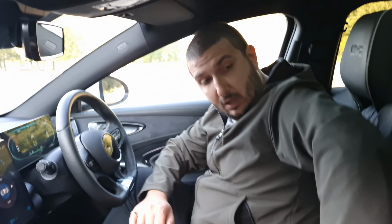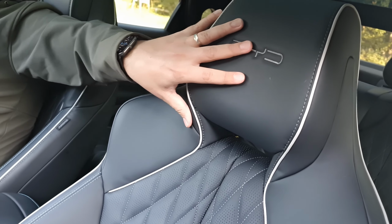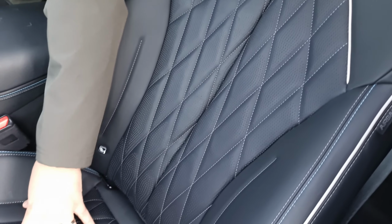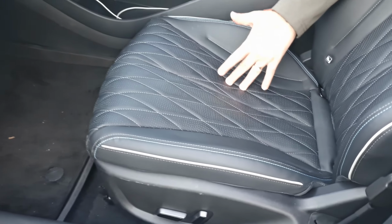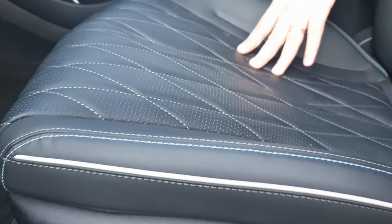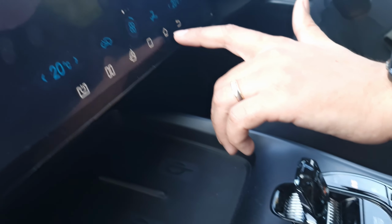It's in Shenzhen, if I'm not mistaken. Now the chairs, if you look at the chairs, guys, this is standard. These chairs, which are ventilated, obviously heated and all that, it's standard. Which, if you ask me, I think it's just mad that this is standard. It's honestly a bit unreal if you think about it, right?